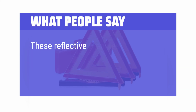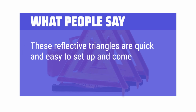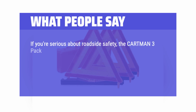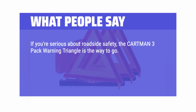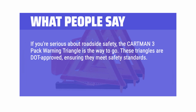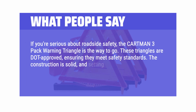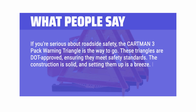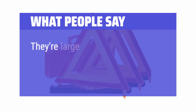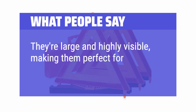What people say. These reflective triangles are quick and easy to set up and come in a very sturdy plastic case. If you're serious about roadside safety, the Cartman 3-pack warning triangle is the way to go. These triangles are DOT approved, ensuring they meet safety standards. The construction is solid, and setting them up is a breeze. I love that the bases come pre-filled with sand, which adds stability. They're large and highly visible, making them perfect for emergency situations.